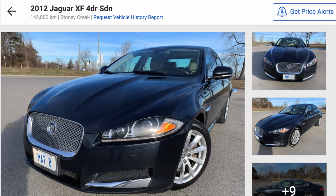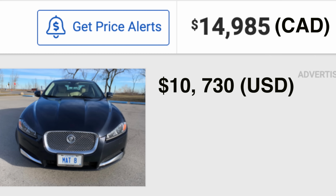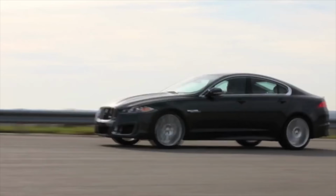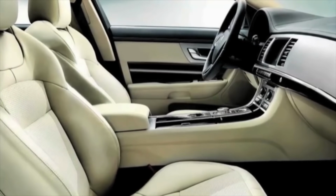Okay, so maybe the boxy lines of the 7 Series and the LS aren't quite up your alley. Or then maybe a 2012 Jaguar XF is. Much more modern styling, a 5-liter V8, it's a car that is as luxurious as it is gadget-filled. And unlike the German competitors from 2012, this one actually had some theater engineered on the inside.